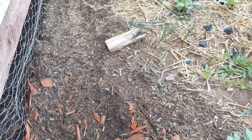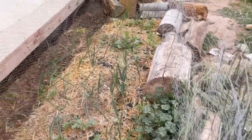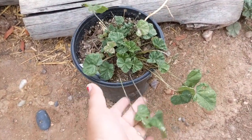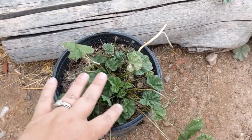And these are onions and carrots I need to get in and weed, and radishes, and they're also doing pretty well. Right here is marshmallow. I'm not exactly sure where I'm gonna plant this herb. It's doing pretty good. It died back, but it's coming back now.